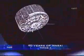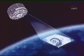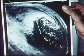48 years ago, the first successful weather satellite, TIROS-1, was launched from Cape Canaveral, Florida. TIROS, which stands for Television Infrared Observational Satellite, was equipped with 2 TV cameras and magnetic tape recorders to store photos when the satellite was out of communications range.